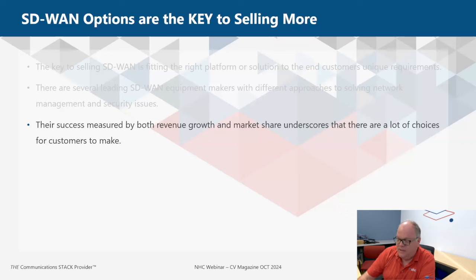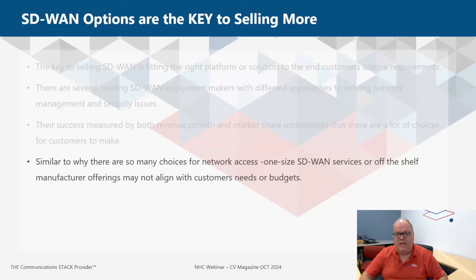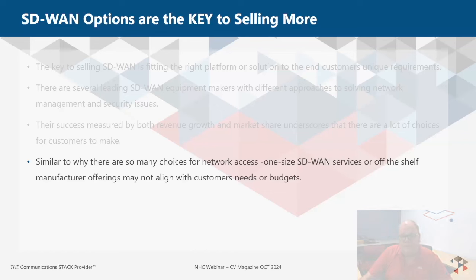What we're saying is that just like you can't just sell circuits from one carrier and expect that to fulfill the access requirements for your customers, we believe the same applies to SD-WAN. And so it's important for us as a communication service provider to have multiple SD-WAN options that we know and understand and can implement for customers. Multiple options give you better selling opportunities and better ways in which to fit the customer's specific requirements.